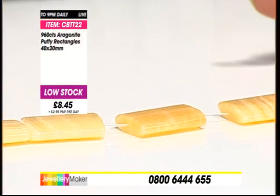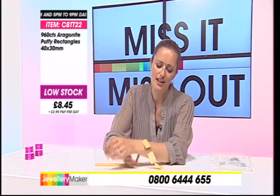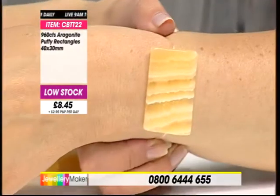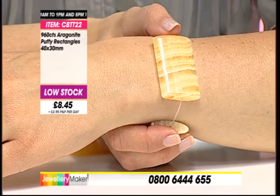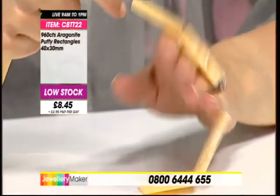It'd look amazing wire wrapped as well. What about choosing one, your favourite one? I really like this one actually. And choosing it as a focal point on a bracelet. And do some fabulous wire work. This would actually be a lovely addition as well.